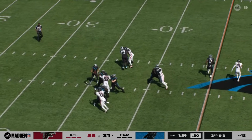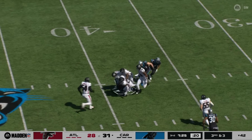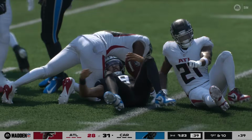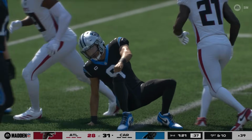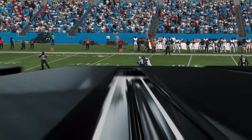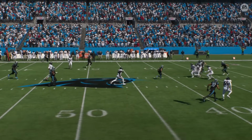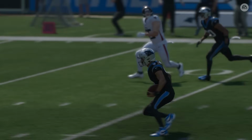Looking to throw, Young. And they'll get him down as he's inside the 40. Young scrambling and able to pick up the first with his legs. Good for a Carolina Panther. 1st and 10 at the 39-yard line.